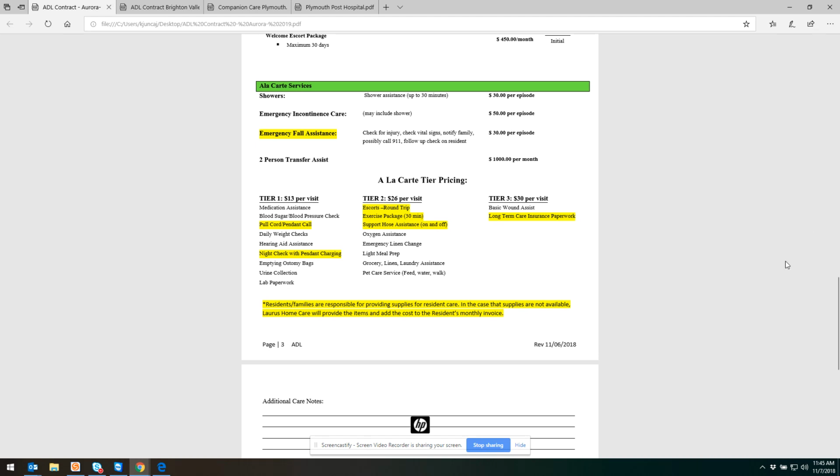And then at the bottom of page 3, a couple things. First of all, we put a little disclaimer in here for supplies. Residents and families are responsible for providing supplies for resident care. In the case that supplies are not available, Laura's Home Care will provide the item and add the cost to the resident's monthly invoice. I've talked to all of you about having a charge system for your supplies, so this is going to cover us.